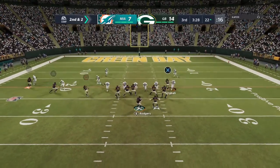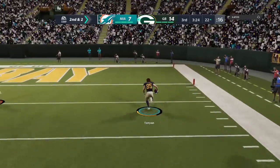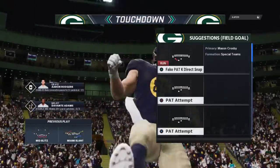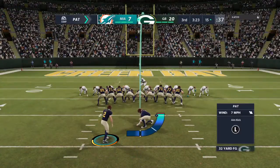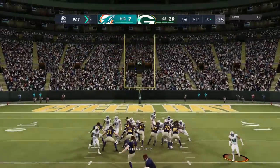Here's 2nd and 2. Now they'll throw with Rodgers. Got a man. It's Tanyan complete. And he will get this into the end zone. Touchdown, Green Bay. A 22-yard touchdown grab. And the Packers add on to their lead.